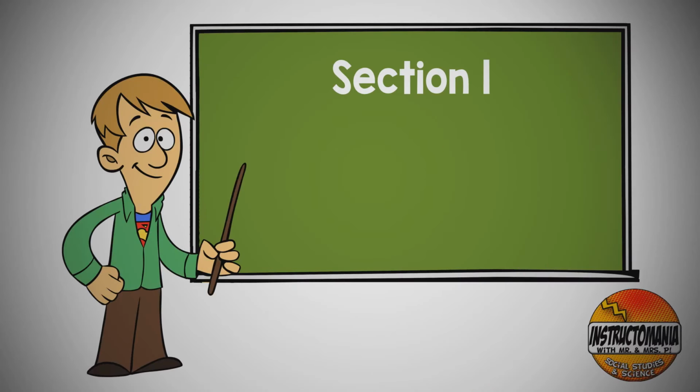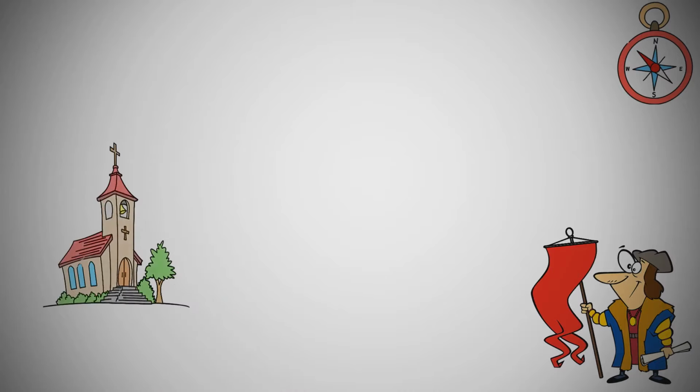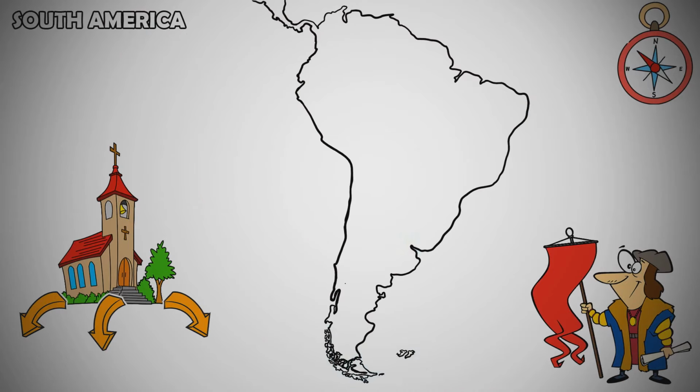Section 1. Geographical Features of South America. During the Renaissance of Europe and Asia, the Americas were finally discovered by explorers eager to gain wealth and spread Christianity. Before then, the native people had been left alone for thousands of years. Let's look at the geography of the continent of South America.